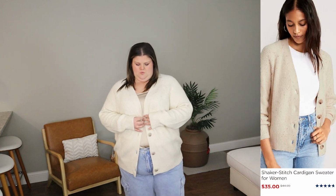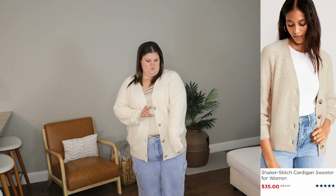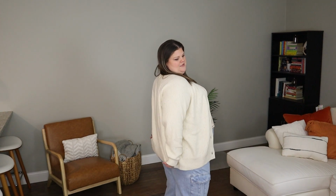So next up is this cardigan. I am wearing a 3X, and it is in this kind of oatmeal-y cream color with brown neps. So I love the idea of these cardigans. I actually bought this thinking it might be longer because I love the look of where they go kind of mid-thigh, and then you wear them with shorter dresses and tall boots. But this one is more of one that it doesn't even cover the butt. It just kind of grazes the butt.